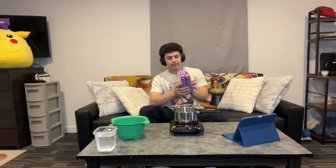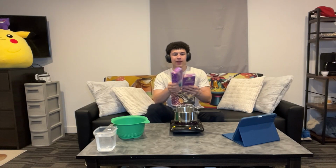Now, I really hope this is better than the Super Mac. I'm hopeful it will be. The Super Mac was disappointing, but this says it's now cheesier. It looks like it's the same amount of calories, and I think the packet's gonna be the same size. So more cheese in the same size. That's a very bold claim, especially because this was already very, very cheesy.